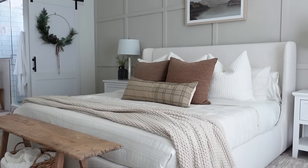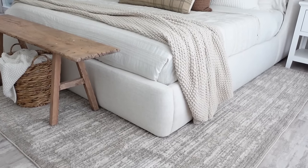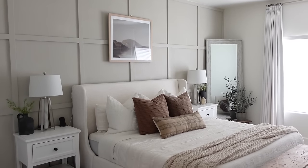So that is going to complete this spring decorate with me. I hope that you enjoyed coming along, adding some subtle spring touches in our bedroom. Make sure to let me know which you liked in the comments down below.